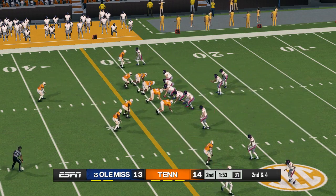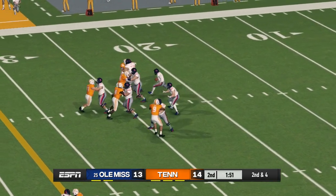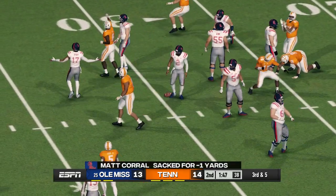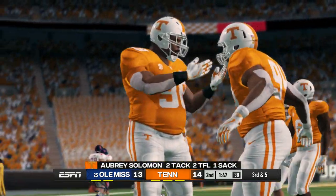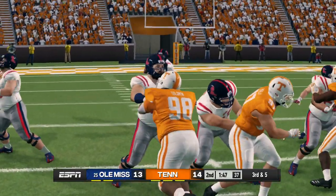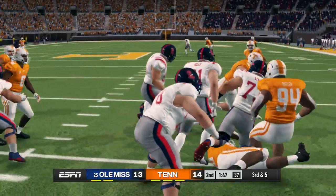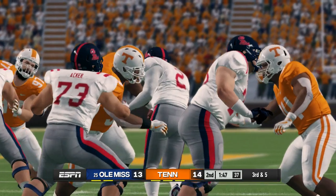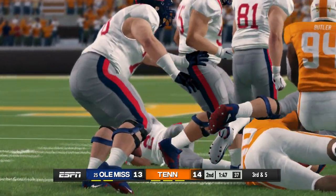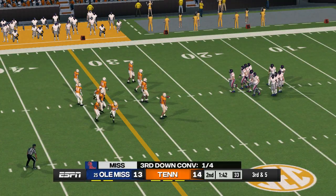Quarterback all by himself in the backfield with 5 wideouts. Now he's scrambling. They bring him down. Coaches don't like it when their quarterback gets hit like that. Don't be surprised to see the old coach get on his lineman to protect the quarterback a little bit better. From their own 27-yard line, it's third down.